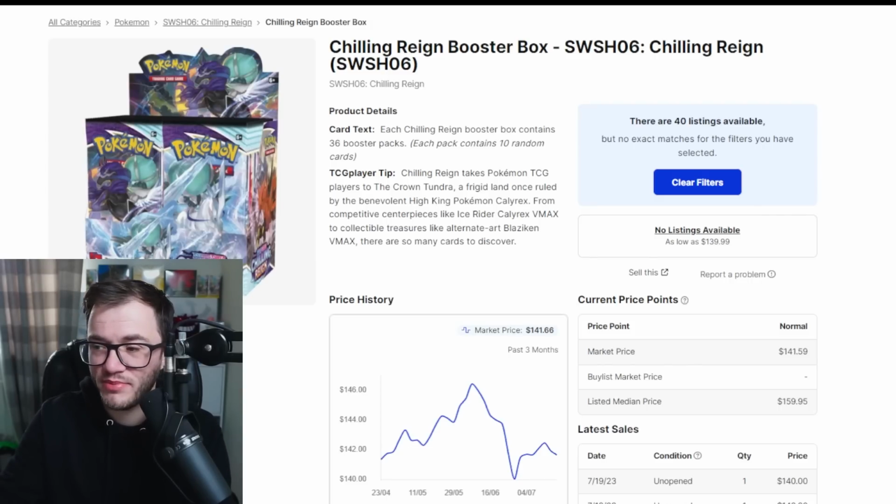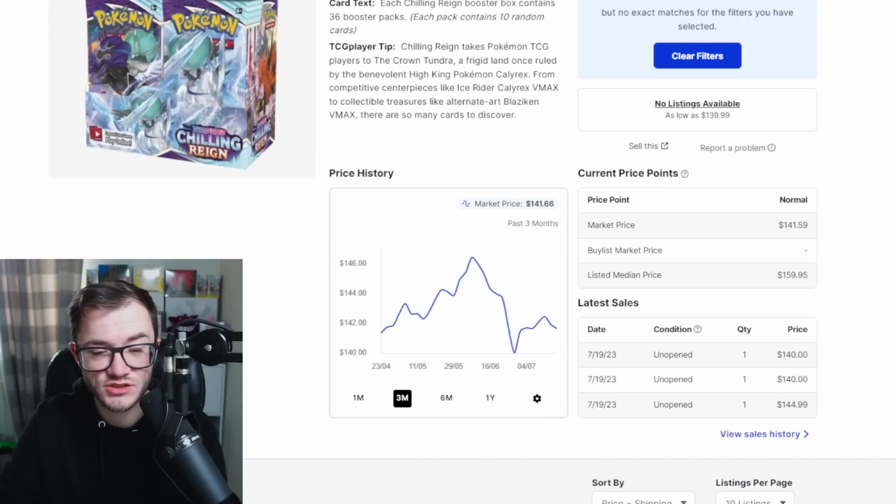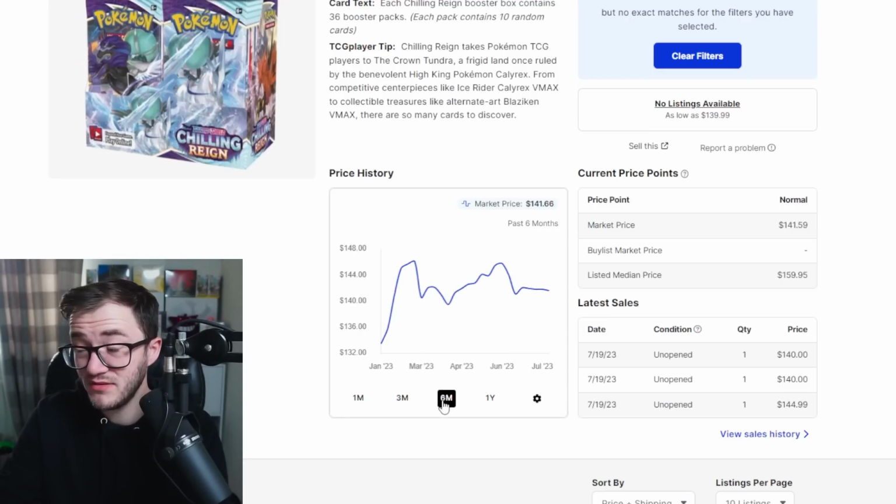All right, Chilling Reign, we're looking at 141 for a booster box. Now it has gone down ever so slightly over the past few months, only by a few dollars, nothing too crazy. Overall, the last 6 months, stable. Been pretty stable, hasn't really done much, to be fair. It's getting hard to get hold of sealed Chilling Reign booster boxes.